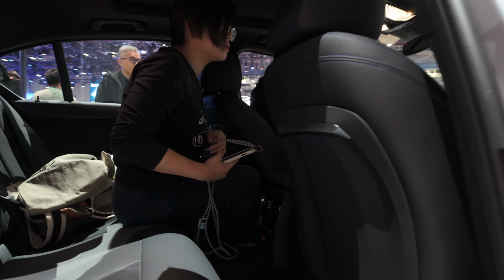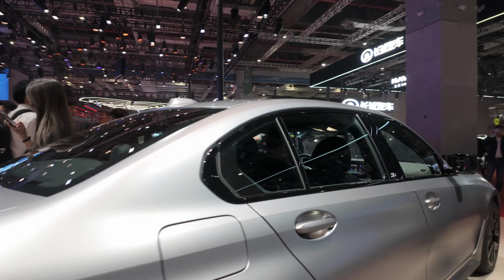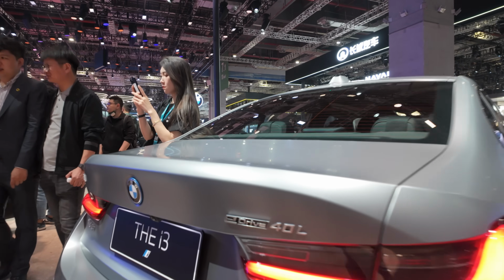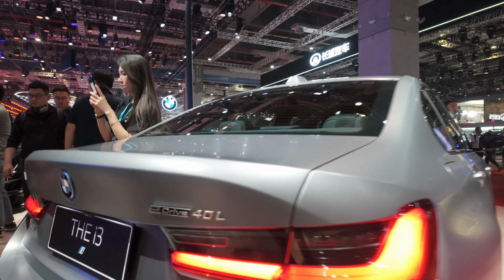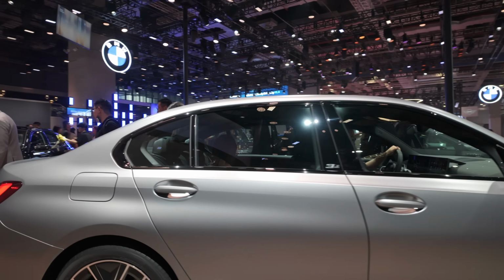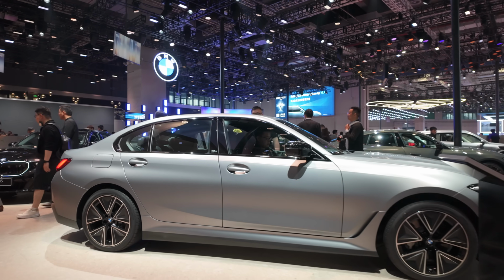And you can see right there the leg room, plenty. Frozen Pure Gray always looks great. And you can see the eDrive 40L designation right there. Maybe let's take a look at the size so you can see the size of the car.